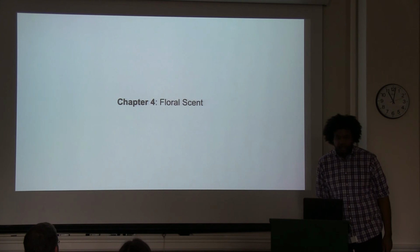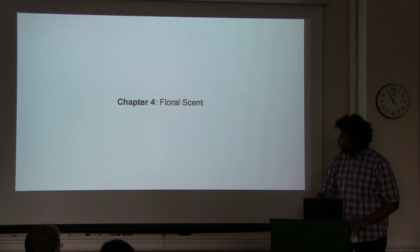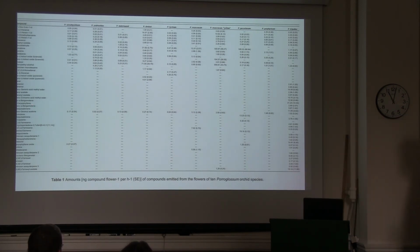And then chapter 4, like I said, is very short. It's not anywhere near the other ones, but I'm just going to show you essentially my results here, and I'm not going to go through all of these organic compounds or anything like that. I just wanted to show you something really unique where almost all of the species, minus Porroglossum tripolex, seem to have a very similar fragrance profile.